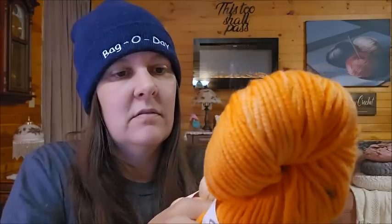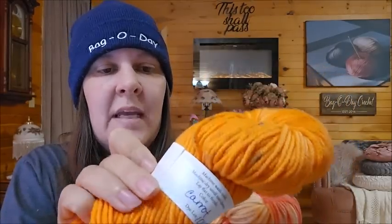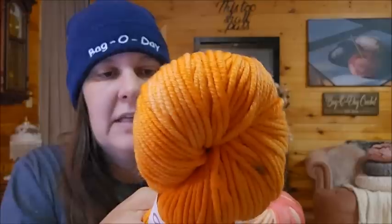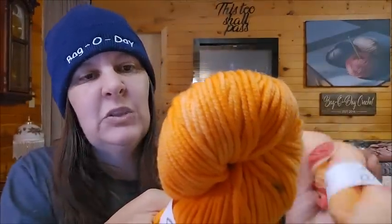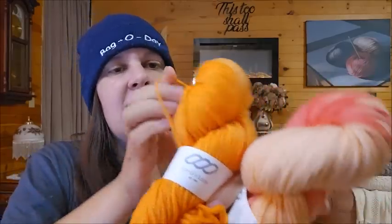Cloudgate. That's the name of the yarn. Lorna's Laces Cloudgate. 90% superwash merino, 10% nylon. 120 yards. So it would take me 2 to make a hat. Even though it's a bulky 5, I'd say. It's pretty. I like it. This one's called Carrot. But I did get 2 of those carrots. So there we go. That's going to be a beautiful hat.